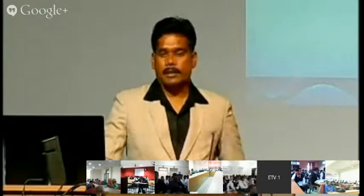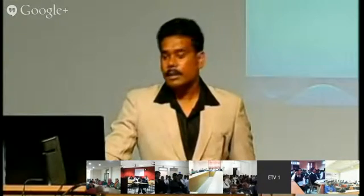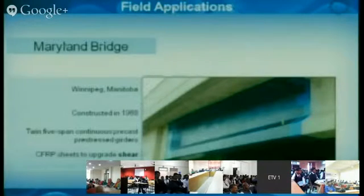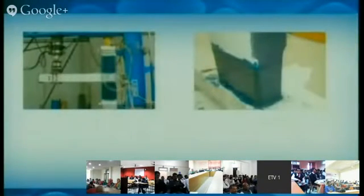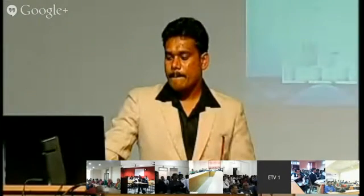This is a bridge in Maryland. It was constructed in the year 1969. Again, it was retrofitted and strengthened using this kind of technique to increase its performance. We can see various testing and research going on, because the beam column joint is the vulnerable portion in the frame structure. So how to increase its performance? Many research works are going on in this sector using different wrapping techniques. You can see in this picture a column is strengthened, whereas in the second picture the beam is strengthened. They are evaluating how these kinds of wrappings increase the performance level.